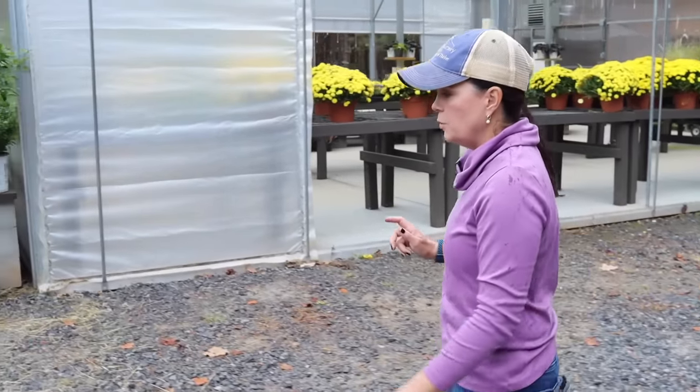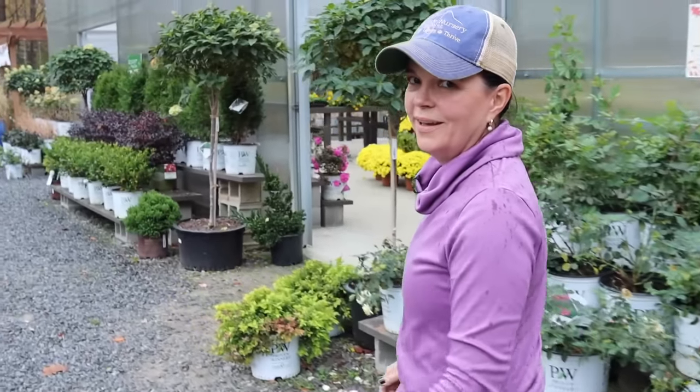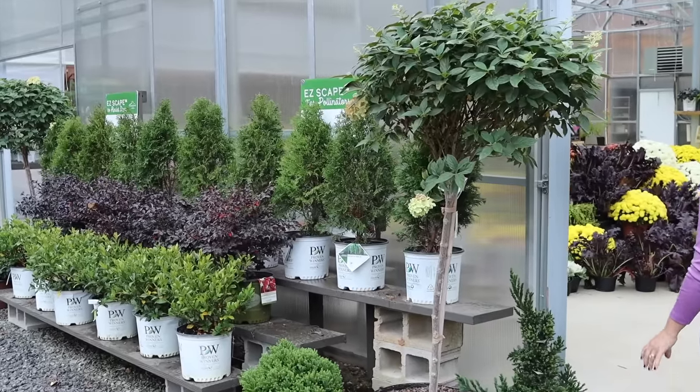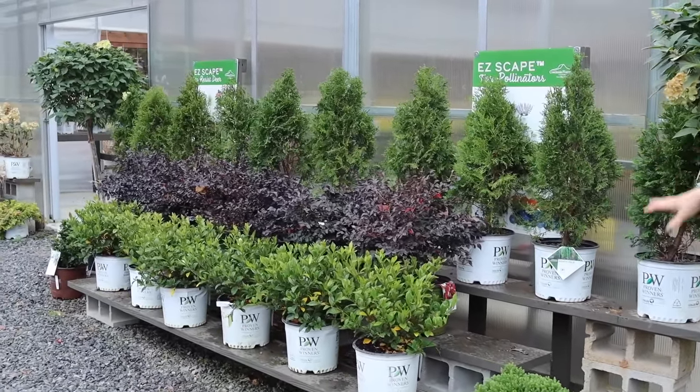While we're here, do we want to hit the greenhouse? Probably not go in the greenhouse because the camera, even though I love the rain, the camera really does not.